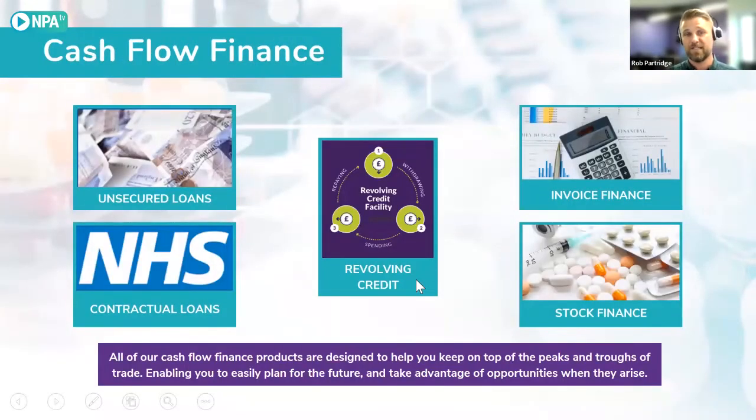So on to cash flow finance. We all know that the NHS have got a lot better recently at releasing those much needed contractual funds, and often within 30 days. So cash flow is not a worry anymore, right? Well, we all know that's not quite the case, especially if you need to make an investment in the business or you are looking to acquire another pharmacy.